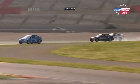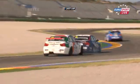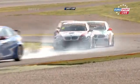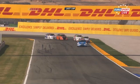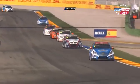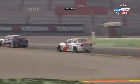Coronel was giving everything he could. Daste trying to get around him. Has Coronel got a tyre left? If he gets off the corner, he should still take second. He's got 3 or 4 corners left to go. Menu hung on there, still smoking away under braking. Coronel still a threat, but so too is Daste and Michaelis and Engsler. They're all smelling blood in the water, and Huff is not too far behind. 6th position for him after a disappointing 4th place in race 1.